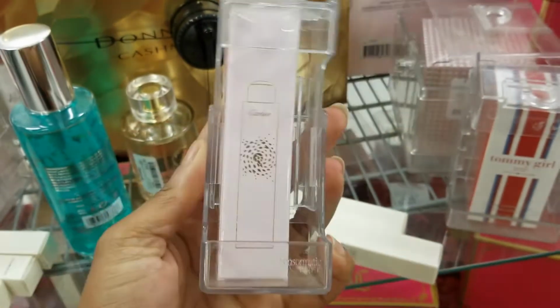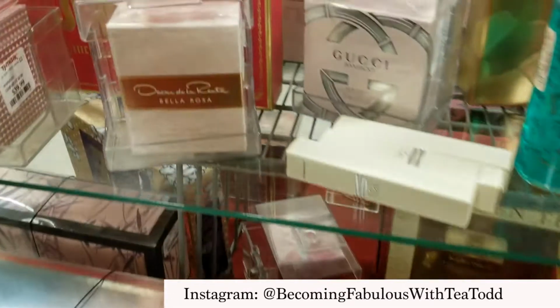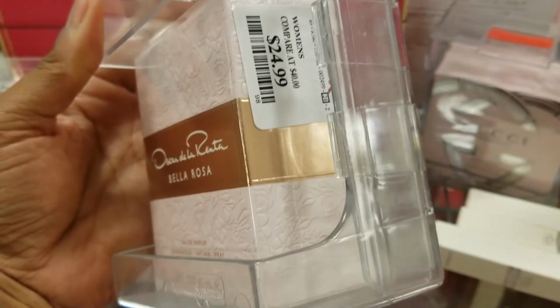And this is a good way for you to try out different scents, if you are kind of on the fence about which one to go with, because the cost is fairly inexpensive.